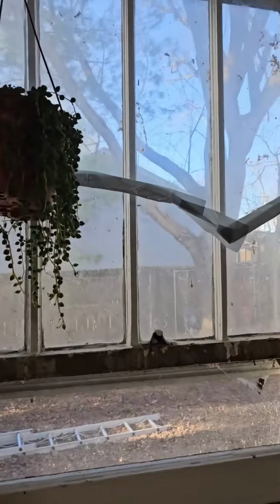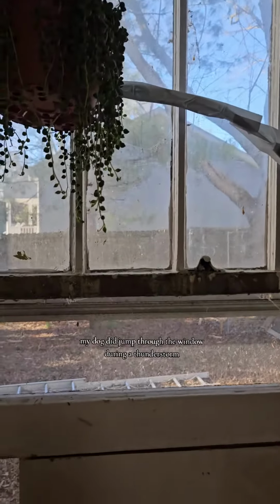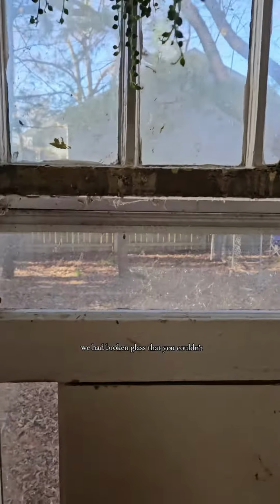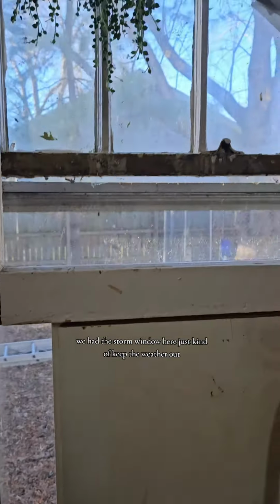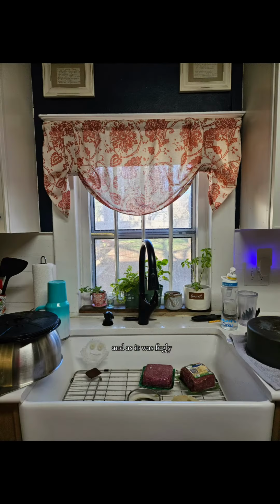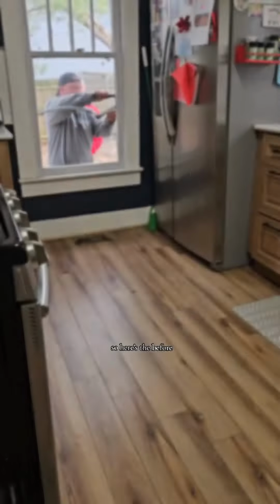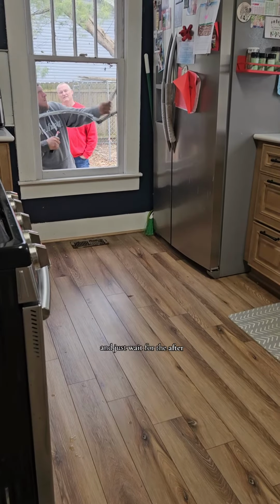Look, oh! So here's the before on the big window. Like I said, yes, my dog did jump through the window during a thunderstorm. We had broken glass that we just couldn't get out. We had the storm window here just to kind of keep the weather out. But we did have this old cabinet door holding it open, and guys, it was fugly. So here's the before, and here's them putting it in, and just wait for the after.